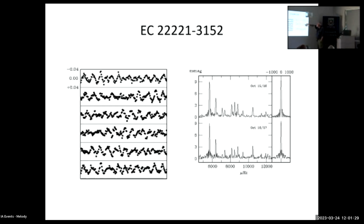This is just the window function. You're okay. Nico told me you've studied Fourier transforms, so you're okay with the window function.